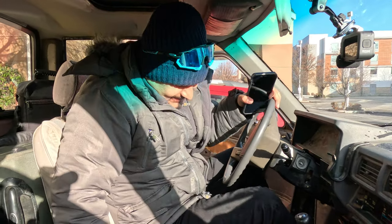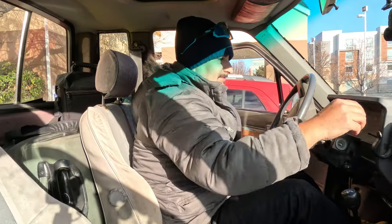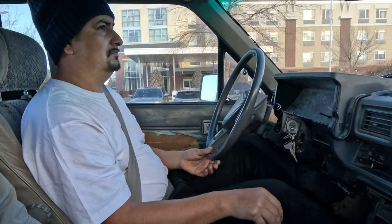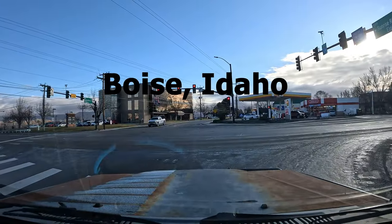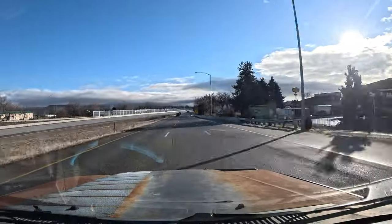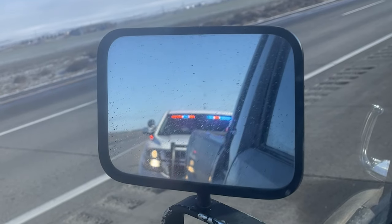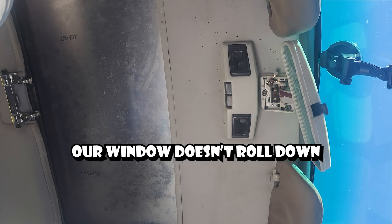Felipe's gonna drive today. 850 miles to go. Hopefully we'll make it to Las Vegas today. We'll see what happens. Come on, let's hit this. I'm gonna open the door. Our window doesn't roll down.